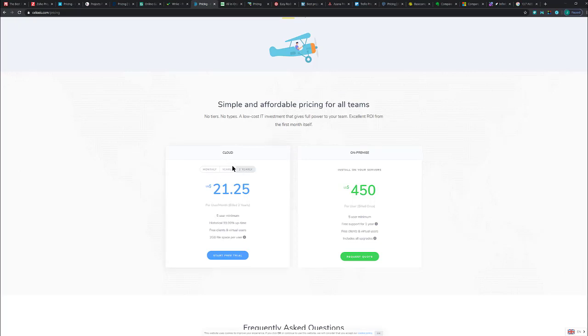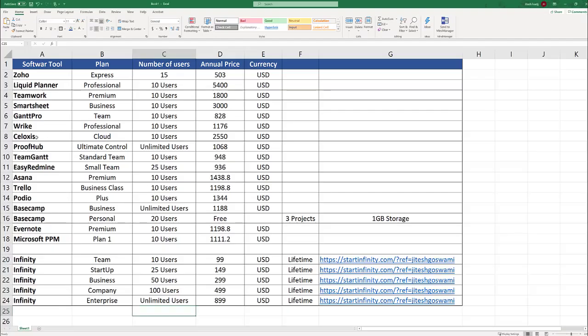But if you go for the cloud one, if you go for 2 years payment, that's $21.25 per user per month. And if you look at that, Seluxis, that's $2,550. So that's the third highest so far in this batch, Seluxis.